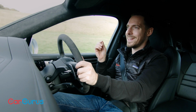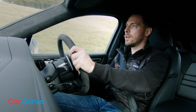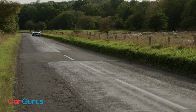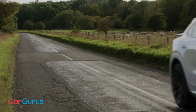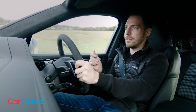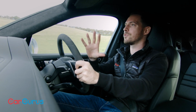This car does that thing that the best SUVs do. It feels smaller when you're driving through town than it really is. It's a big old lump of car, this Cayenne Coupe. It takes up a lot of road, but actually you position it with confidence. Slipping through narrow residential streets is really easy. It's just a very intuitive and straightforward car to drive around town.